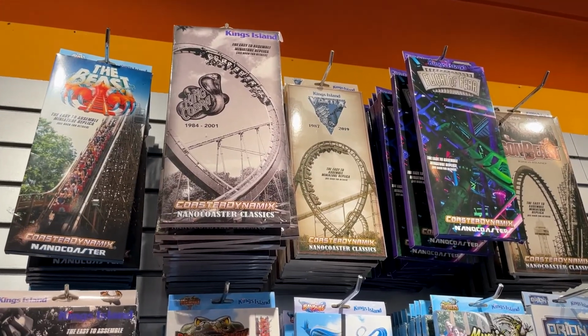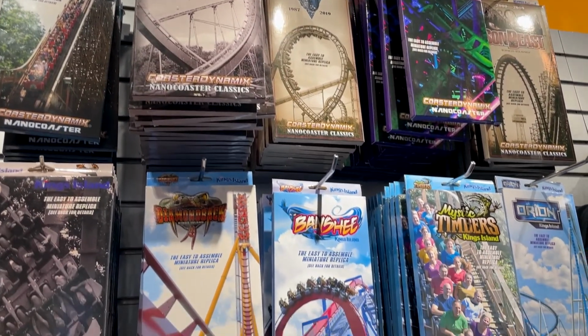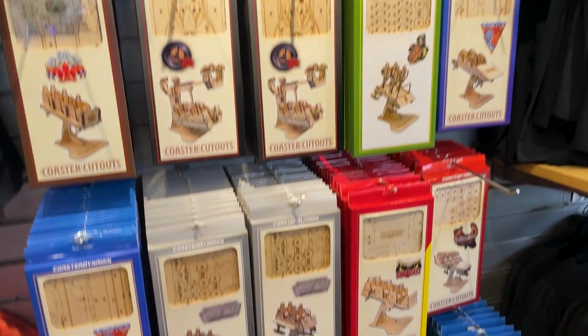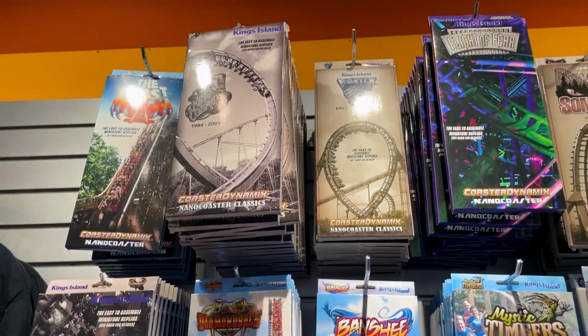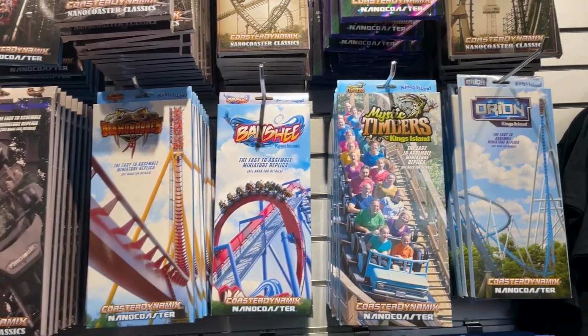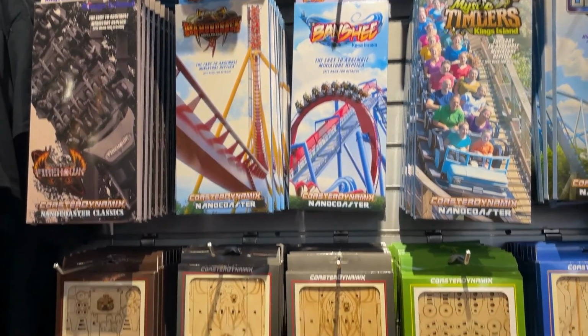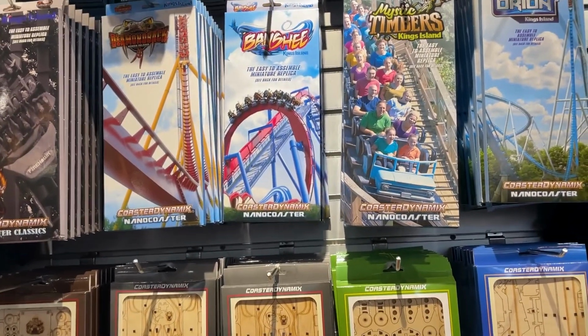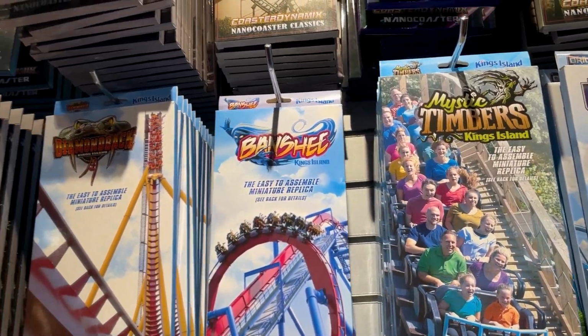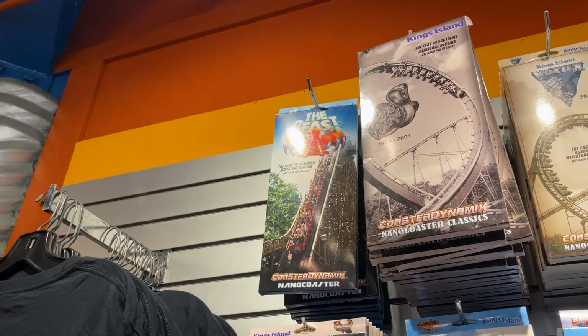And here is my new recent obsession here. Yes, Coaster Dynamics Nano Coasters. And they have a bunch here. My goal is to get one at every single park of my favorite coaster at the park. So we'll see what that ends up being by the end of tomorrow, and which one I end up getting. But my guess is that it'll either be Banshee, Mystic Timbers, or the Beast, to be honest.